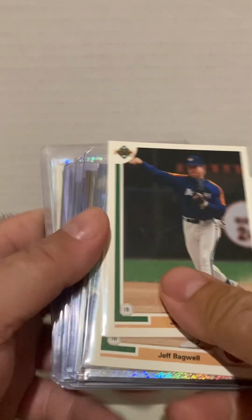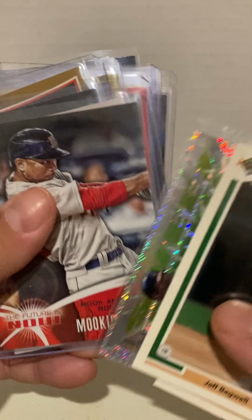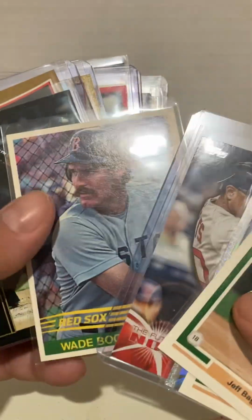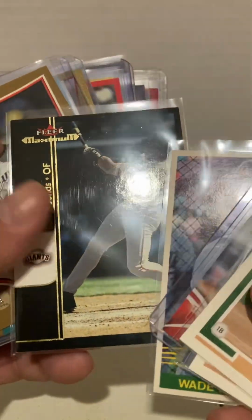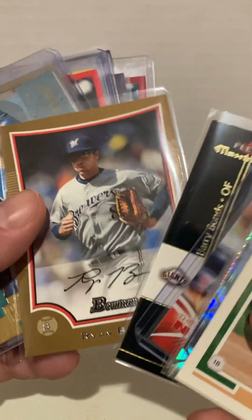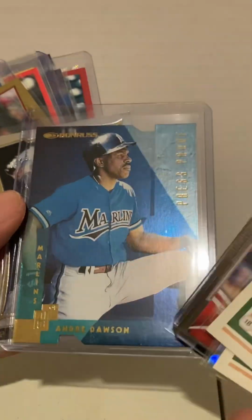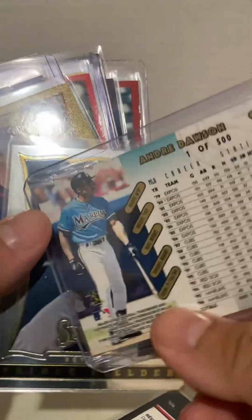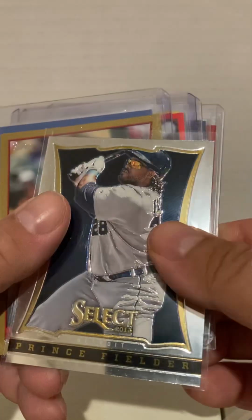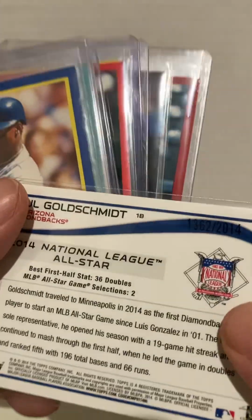We have not one, but two Jeff Bagwell rookies. We got Albert Bell, another Albert Bell. Early Mookie Betts. This is a 2014. His rookie year is 2013. '84 Donruss Boggs. Barry Bonds. Fleer Maximum. This is a gold Bowman Ryan Braun. Press Proof Donruss Andre Dawson. And it is limited. You can see on the back. It's not actually numbered, but it's 1 of 500. So there you go. All right, we got Prince Fielder. We got Paul Goldschmidt gold card with the number on the back. There you go.